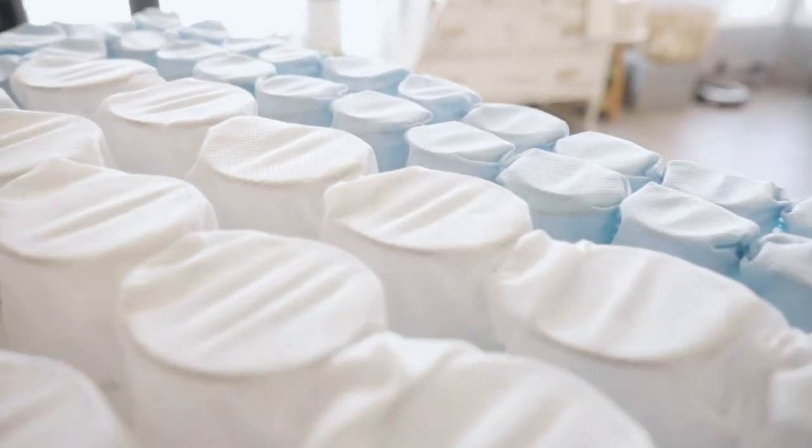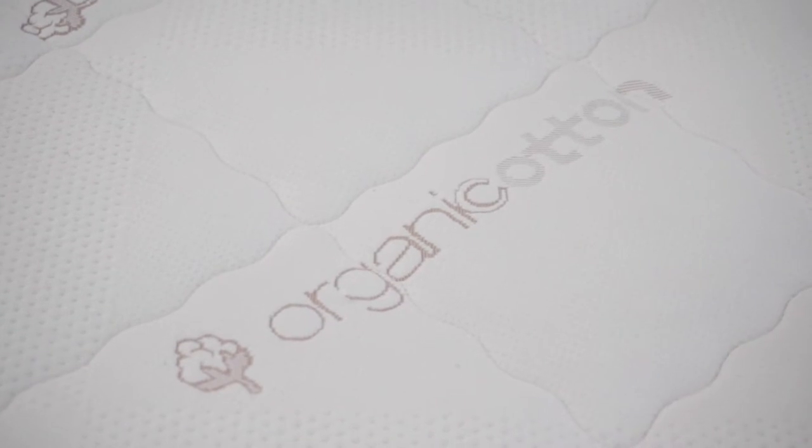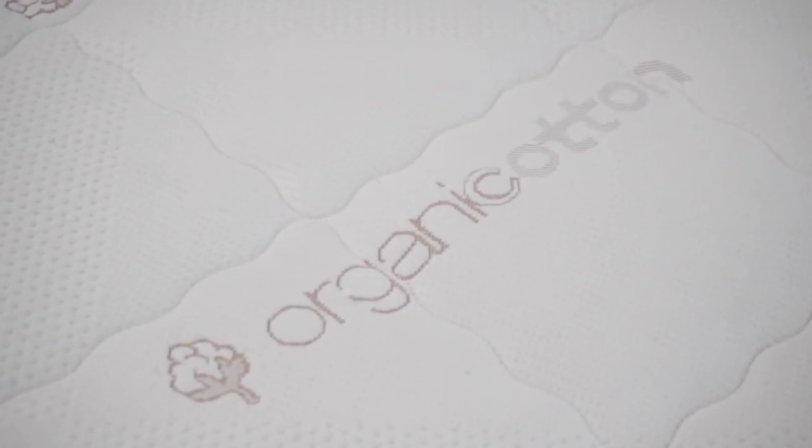Our pocketed coils are made with tempered steel so that it can provide longer support and conform to the body where it needs to. The all natural latex because of the unmatched pressure relieving comfort, and the wool because of the natural fire barrier and the body temperature regulating it provides. And of course, organic cotton because of how soft and breathable the material is.